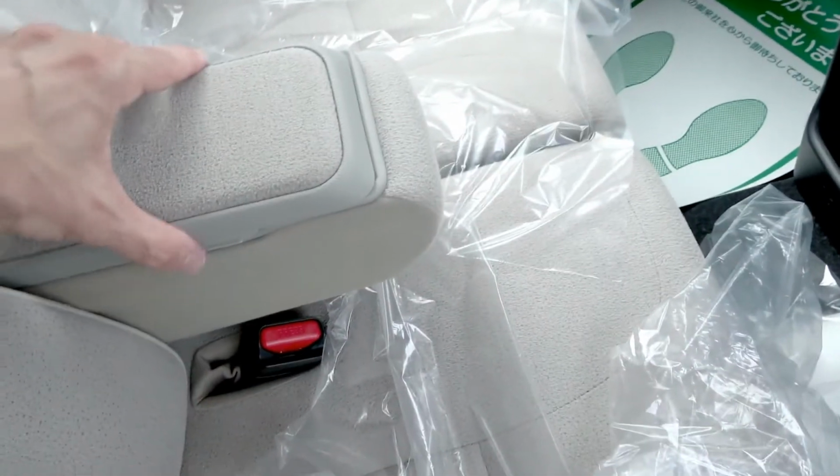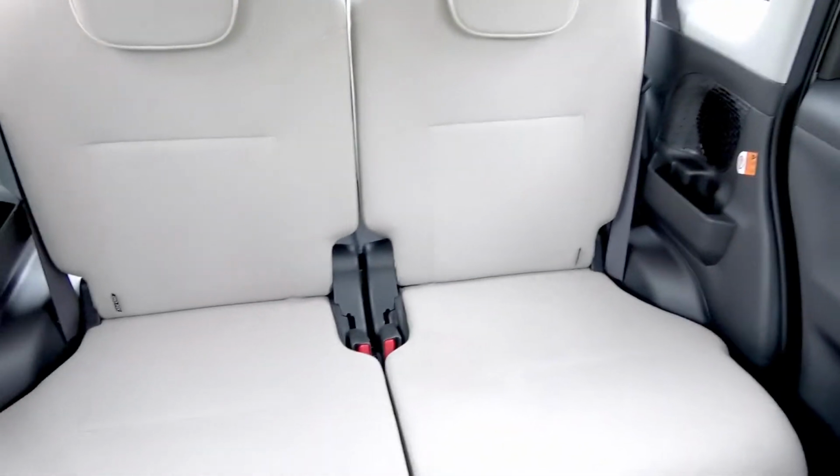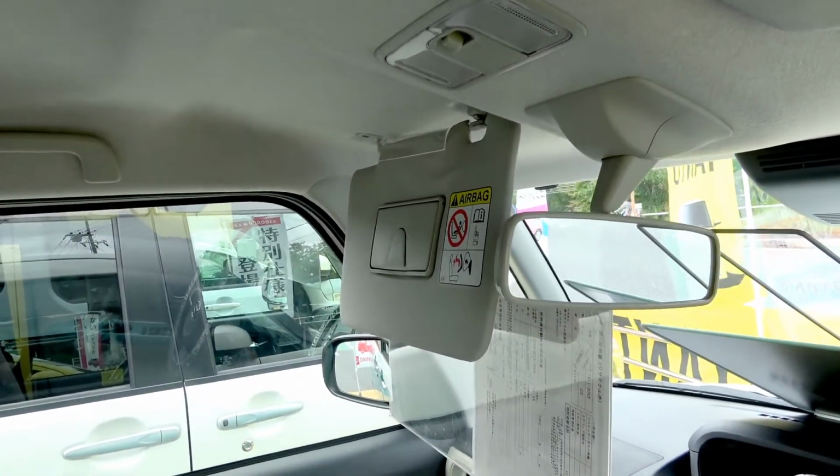Center consoles. This one has an armrest with more storage. And I actually have back seats in this car, which can also fold down. This car's got a lot of room. One of the biggest things about Kei cars is they have huge, very high ceilings, which makes them have a gigantic sun visor. All right, let's see what else we got.